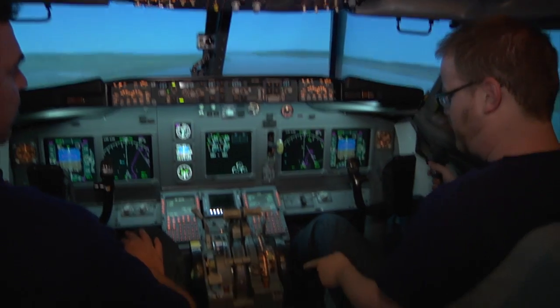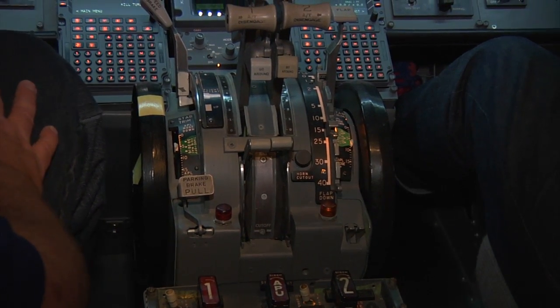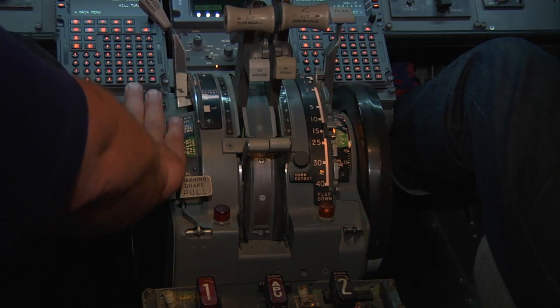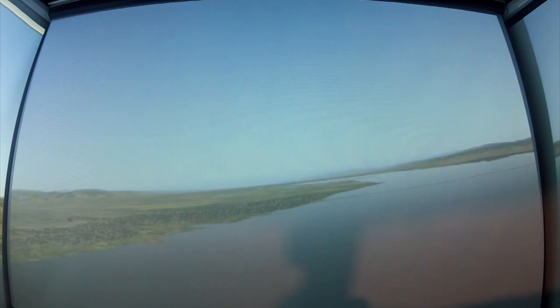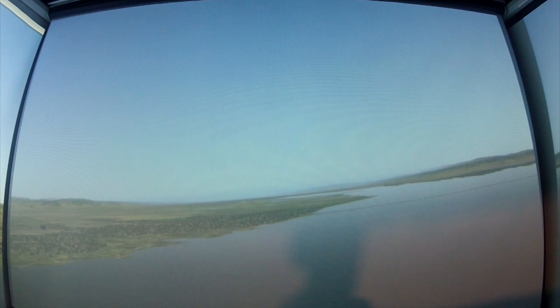Does it usually have the trim wheels, or is this an addition for the sim? No, that's the way it really works. They can manually fine tune them like this instead of using the electric trim. And what's the big red button on the side? Is that for bombs? That's the autopilot disconnect. Might be for bombs in the P8 Poseidon, which is basically a 737, the new anti-sub.